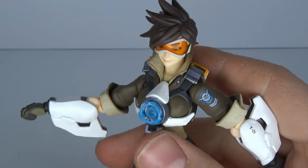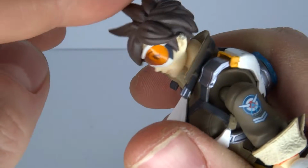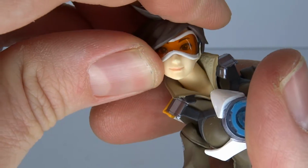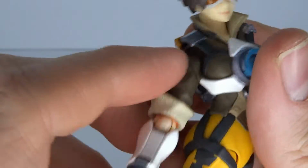So now let's have a look at the articulation. Classic stuff for the head. I mean, that never really changes with Figma. You have a flat ball hinge, goes back and forth, tilts side to side, and it goes all the way around. It's a little bit restricted by the collar, but not too much.